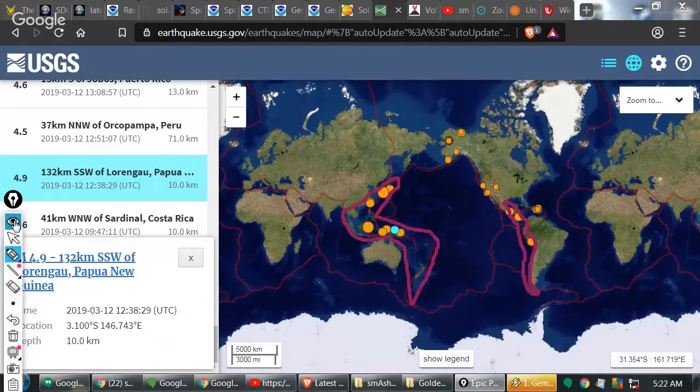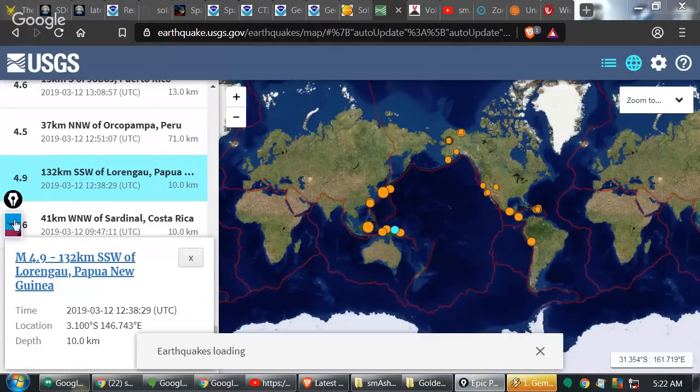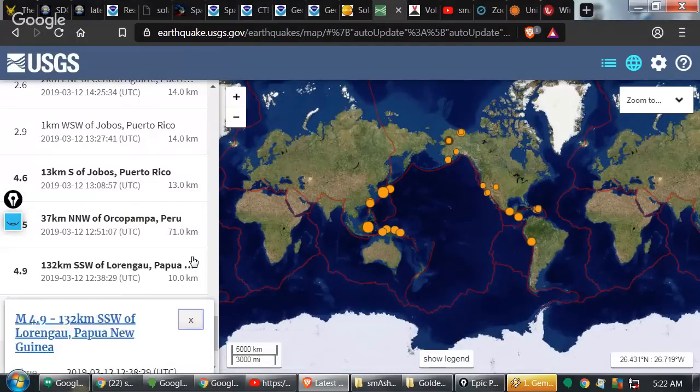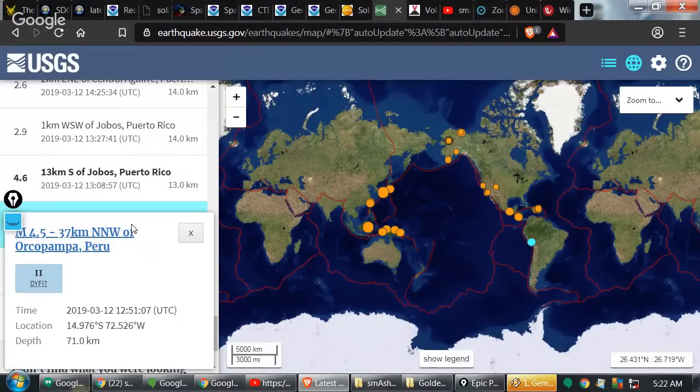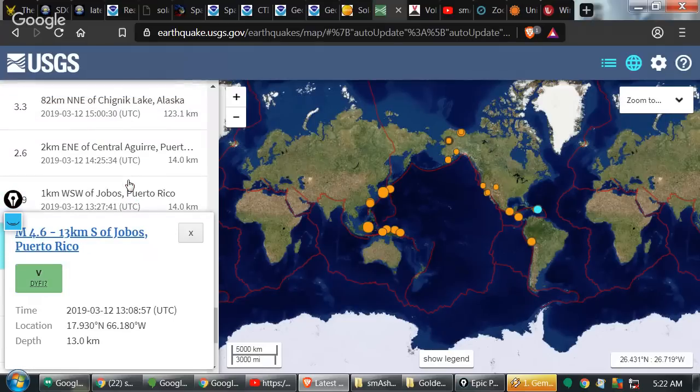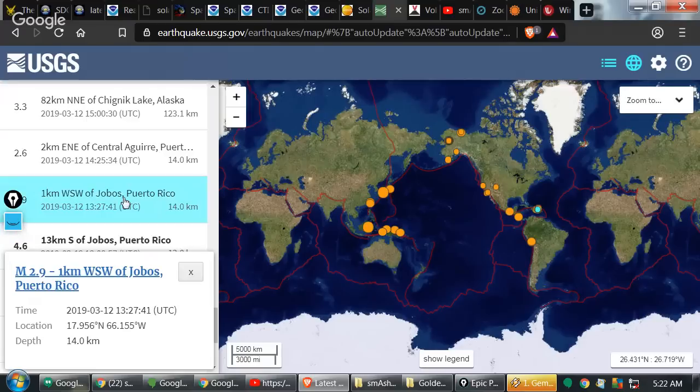Again, magnitude 6 and 7 earthquake drought in these areas. All right, I'm not going to yell yet. I might yell, just not now. All right, so we also see a 4.5 in Peru, a 4.6 in Puerto Rico. Now, there's a big uptick in Caribbean quakes, folks. We've seen a huge swarm in Puerto Rico. At least they're not at depth.